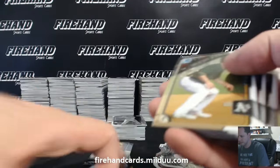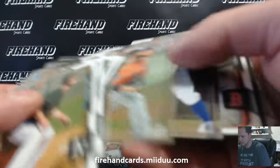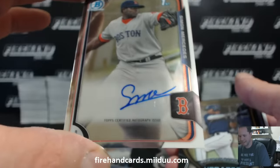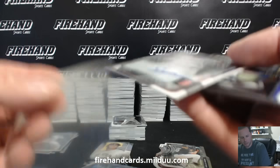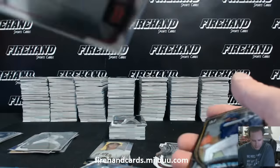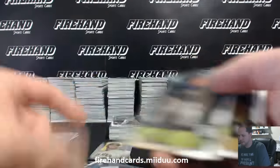Carlos Rodon die cut, White Sox. Autograph for the Red Sox, Simone Mercedes. Or might be Simon. Let's call him Simon. Simon Mercedes, Boston Red Sox. It's a combo team. The Red Sox and Padres, K-Daddy. Rusne die cut.